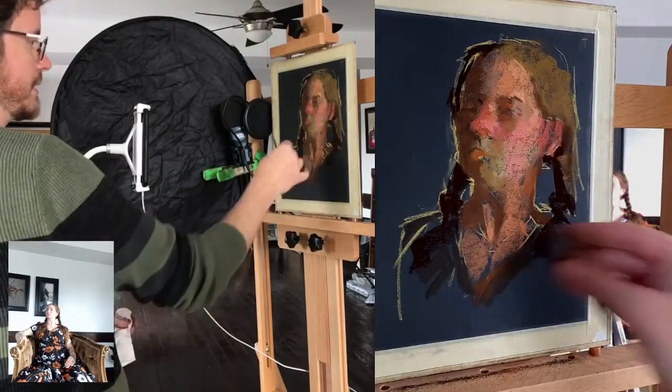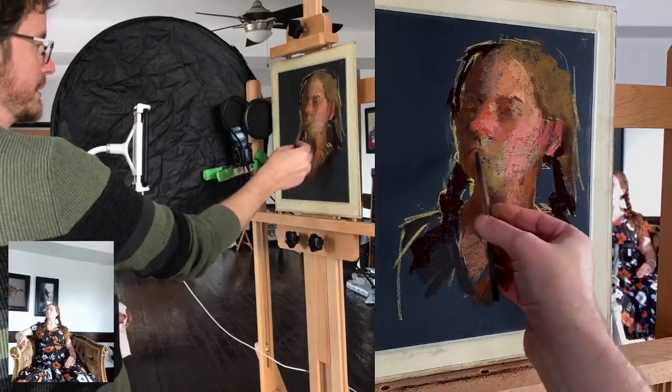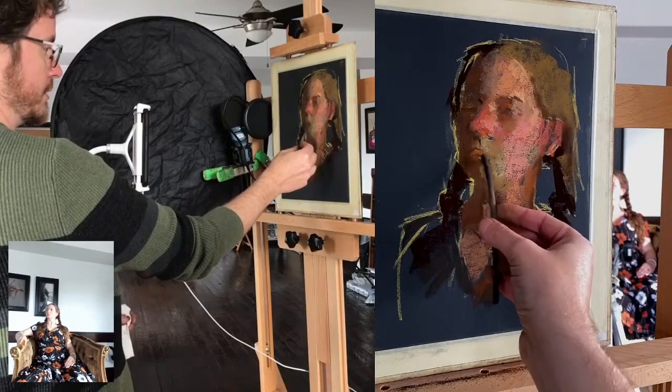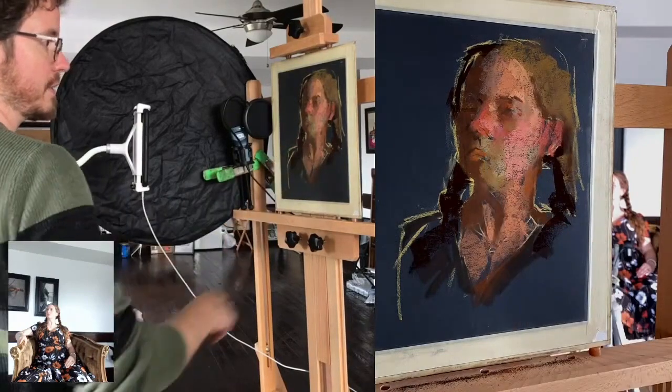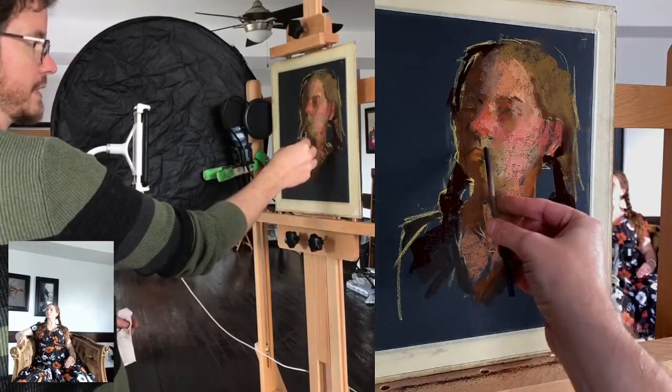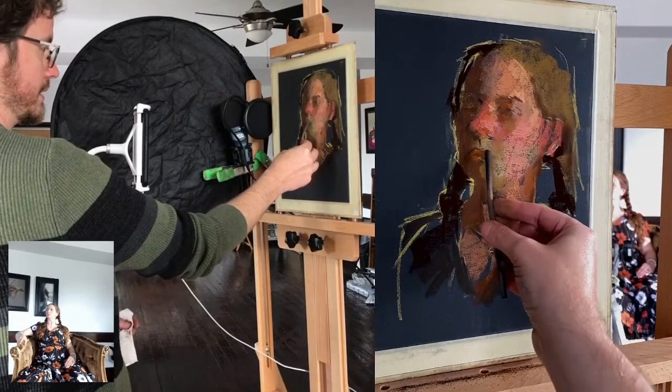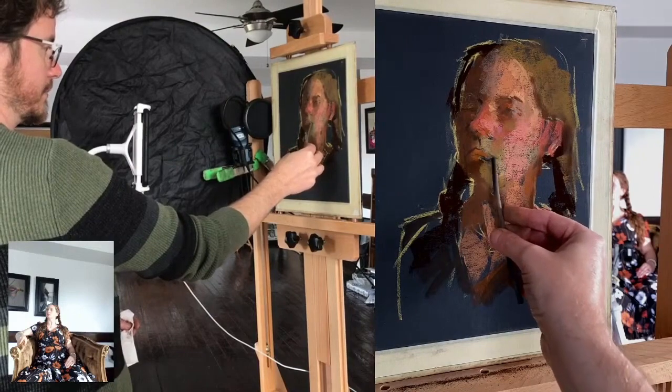Just look for those that move you and take inspiration from that. I've always been a huge fan of Rembrandt, so I steal from him regularly. He doesn't seem to mind. Not anymore.